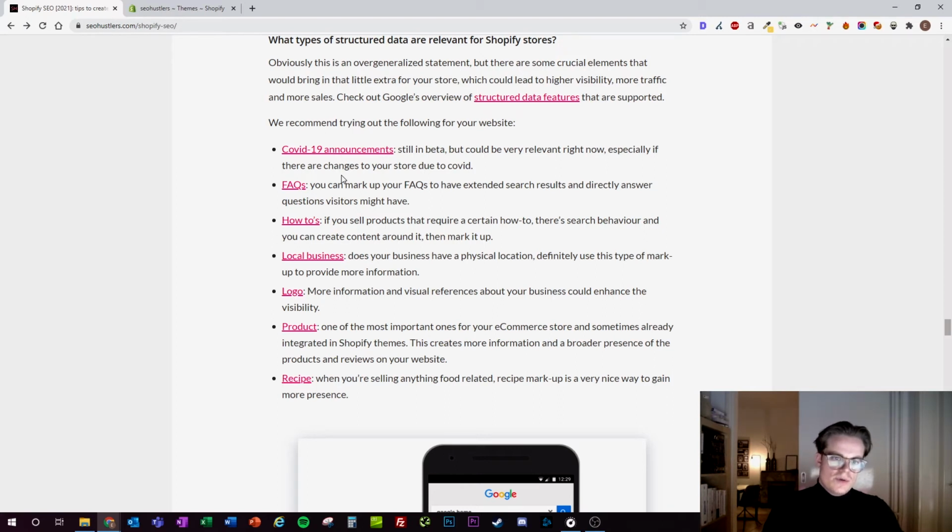Other things include FAQs, because they could get you extended search results, and you could directly answer questions of users in the SERP. Maybe how-tos could be relevant, especially if you have a product that requires a how-to. If you have a local business, don't forget to add some local business structured data. Of course, pretty straightforward, but adding your logo for more visibility.